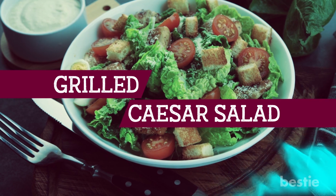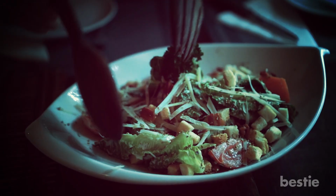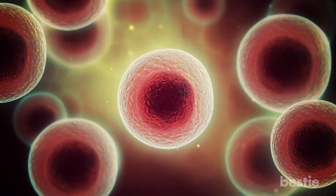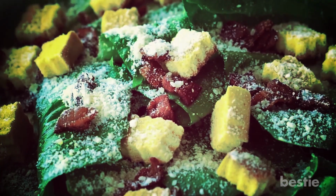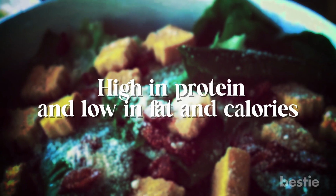Grilled Caesar salad is an excellent choice. Caesar salad is a favorite for many people, but the dressings you get from the grocery store usually come packed with a lot of fat and calories. Making a healthy Caesar salad is possible and can be high in protein and low in fat and calories.